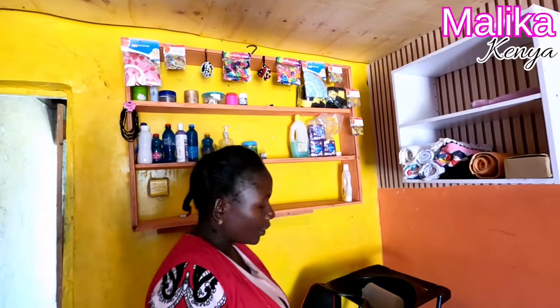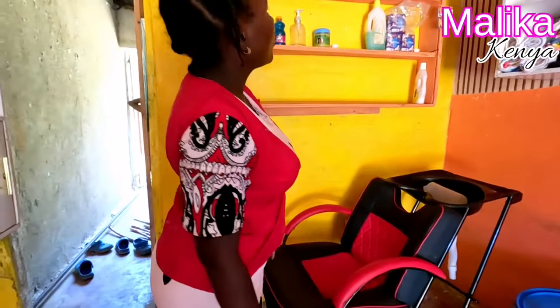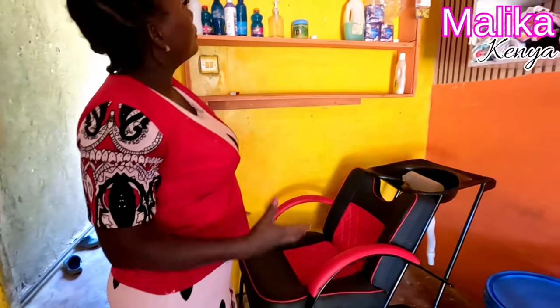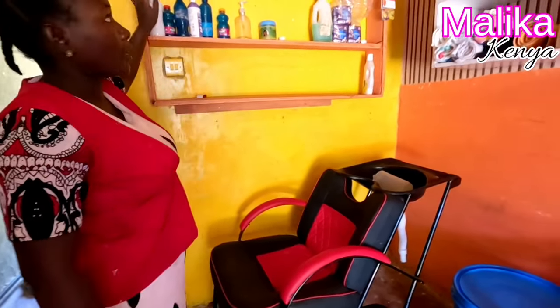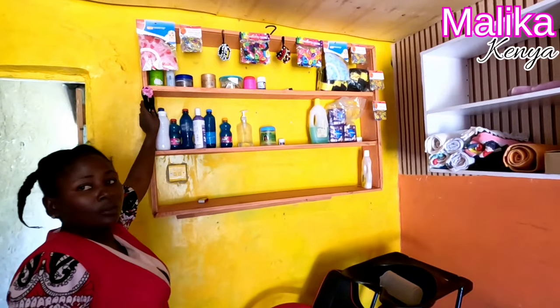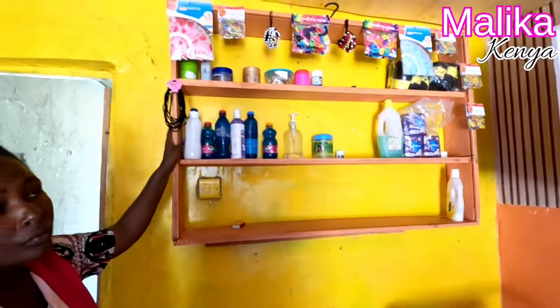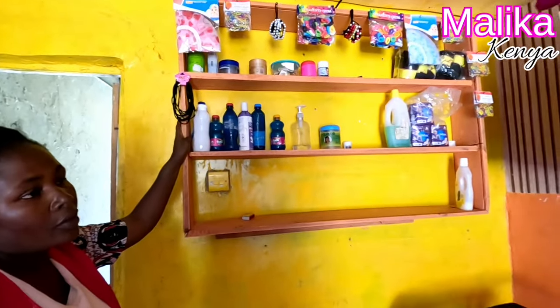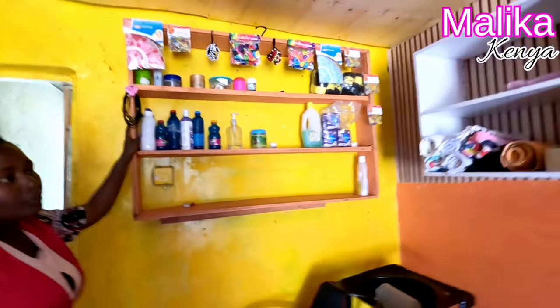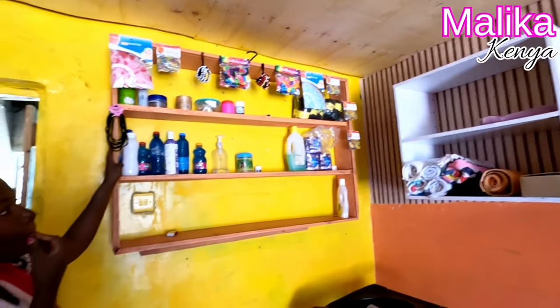This side we have the sink. My sink is here. And also we sell some small things, so I decided to put them up here. Guys, we have more things, but we can't put everything here. This is just a display. We haven't arranged everything yet, but we are only going to put some of the things there.